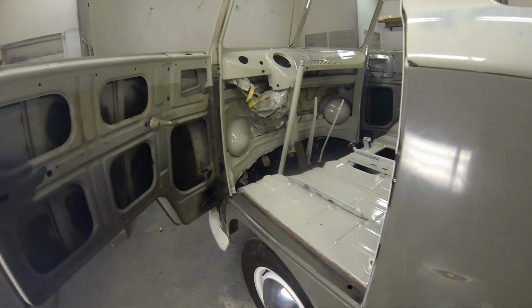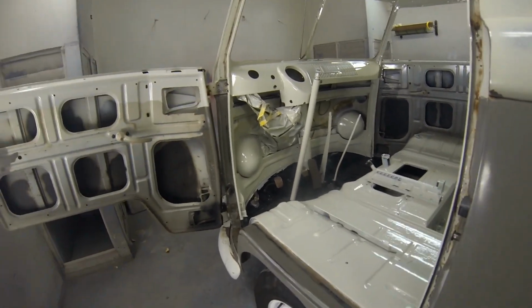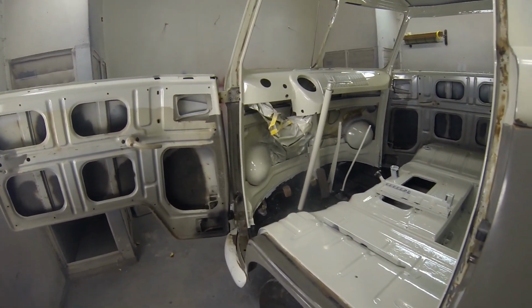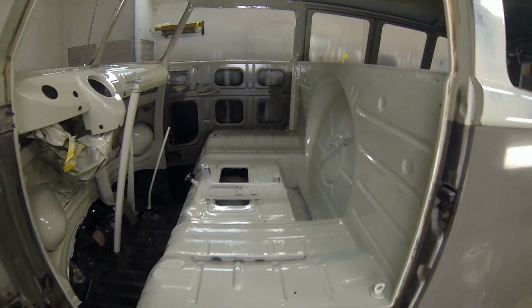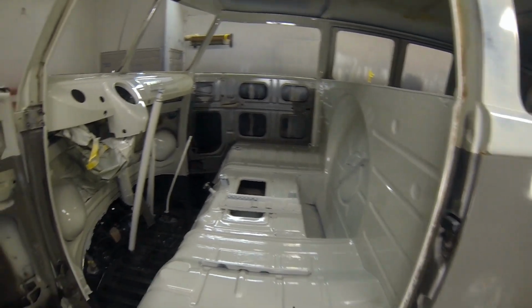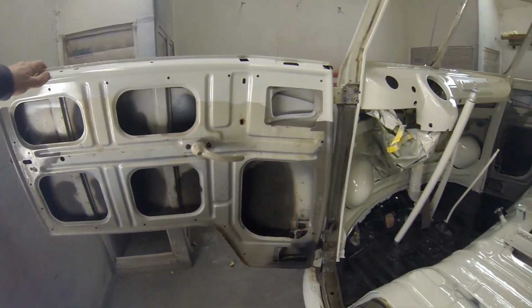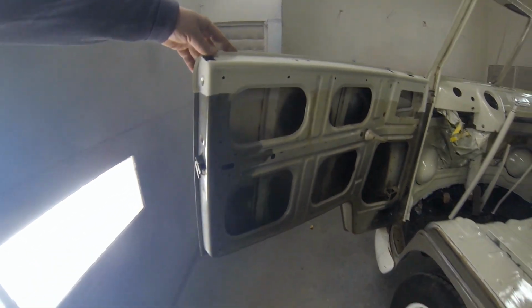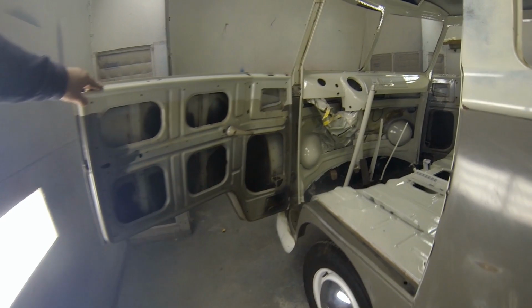Ended up painting the steering column in place, shifter, e-brake, all that stuff just in place. But this is what we got. This is what it looks like. We also did the tops of the doors because they were black as well. Left the mouse gray, so just kind of tried to make it look original.